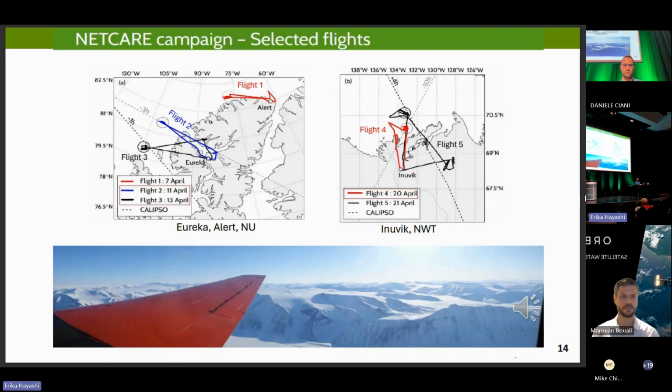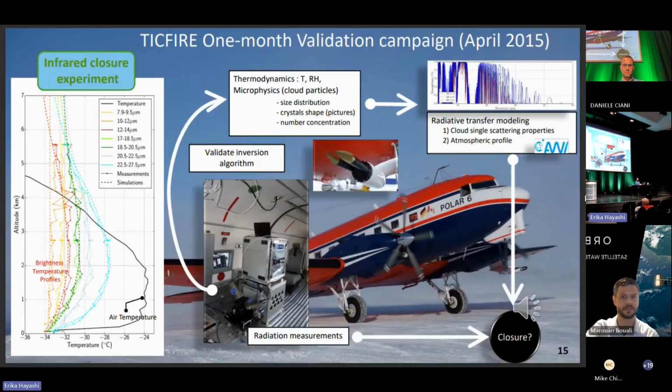So we've been flying the instrument in a number of flights, also looking from the ground. We did some closure experiments. You can see here the brightness temperature for each channel calculated with the microphysics measured. This is for clear sky, and you can see that it corresponds reasonably well. The plateau is where the aircraft stays for a little while and measures different altitudes. The Polar 6 does not fly very high. It flies only at 5 kilometers, 4.5 kilometers, unpressurized.